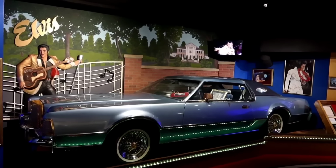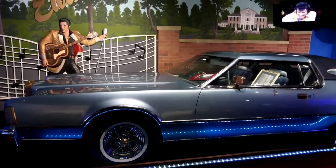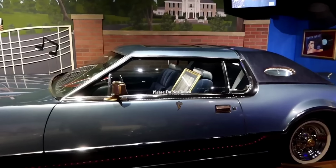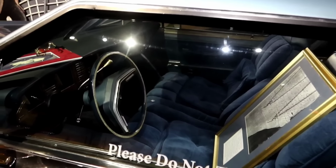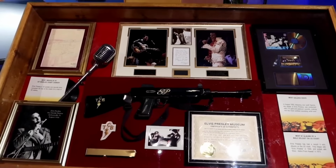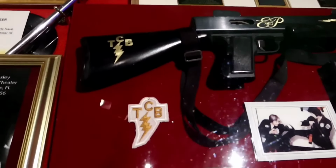And take a look at this. This is an Elvis car. Of course. Can't come anywhere in Tennessee without having Elvis. I mean, that's just a given. And it's got the TCB on it. Oh, beautiful. So here's a bunch of memorabilia, and you can see a TCB machine gun in there with EP on it. Hilarious. And then a TCB patch down here.